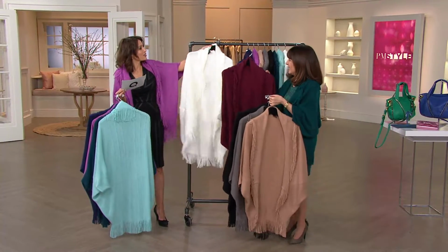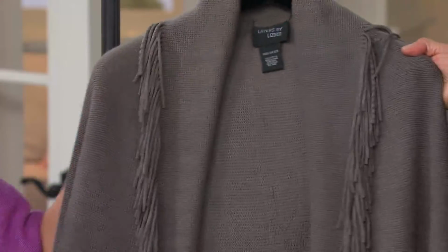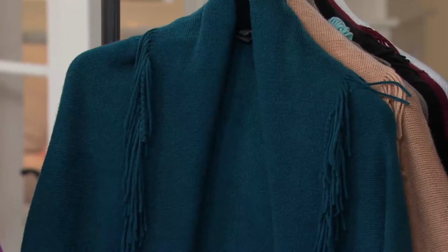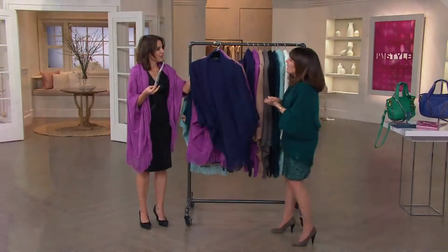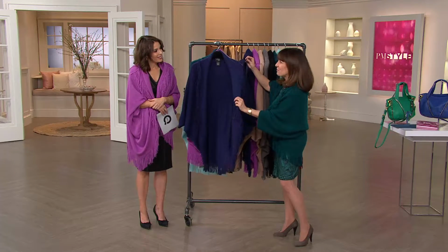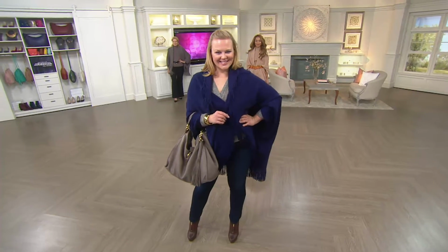So $32.18. We've shown you a lot of ways to wear it, but the good news is when you get it home, you'll think of a lot more ways to wear it. There's just no wrong with this shrug. No, absolutely not. And when you get it, it's going to be folded. It almost looks like you're receiving a blanket, but that's what's lovely about it. It's fashionable. The fringe is right off the runway, but it's comfy like a blanket. So over 2,000 have been ordered. We're really busy on the phone lines.